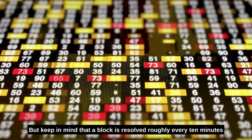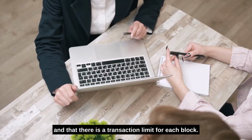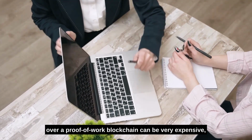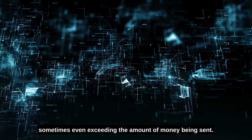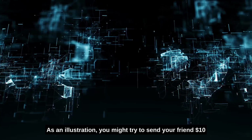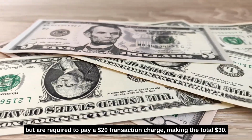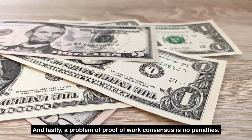But keep in mind that a block is resolved roughly every 10 minutes and that there is a transaction limit for each block. Therefore, during busy periods, the cost of sending money over a proof-of-work blockchain can be very expensive, sometimes even exceeding the amount of money being sent. As an illustration, you might try to send your friend $10 but be required to pay a $20 transaction charge, making the total $30. And lastly, a problem of proof-of-work consensus is no penalties.